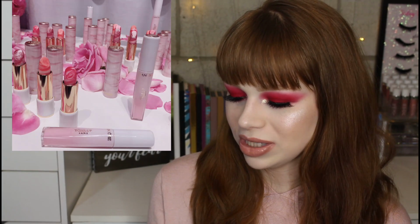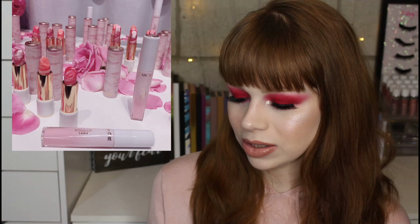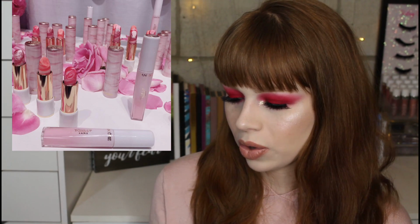This is new from Lancôme, and it is their spring 2019 collection. Look at these lipsticks. They're just like roses. The packaging on the outside and the packaging on the inside, the actual lipsticks, these are so beautiful. This entire picture in general, this aesthetic, I was just like, wow, way to sell a lipstick.